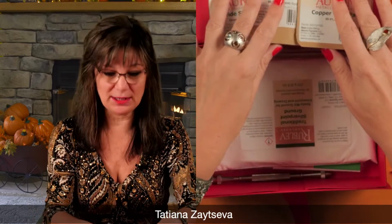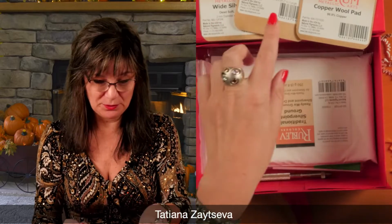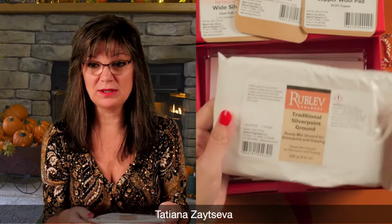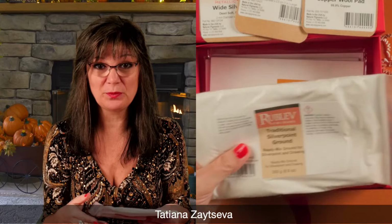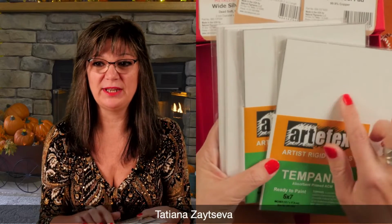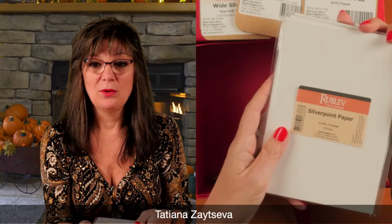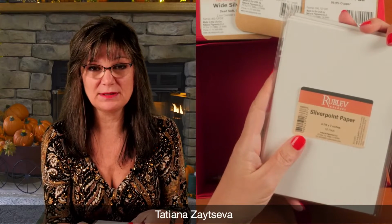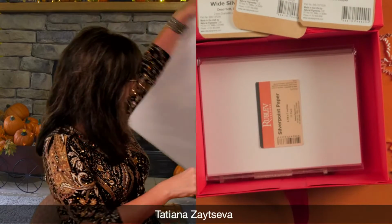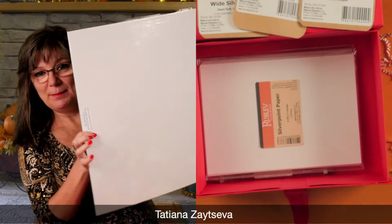In this set we include pure silver, pure gold, and a copper wool pad, and this year we will give you a bigger amount of silver point ground, which is the traditional one where you can make your own panels. If you don't want to do this, we include 10 panels, which are a very great surface for silver points. And again, we finally have silver point paper back. We didn't have it for probably half a year, and now we have not only this size, which you can buy on the website, but up to this size, which is 20 by 26.